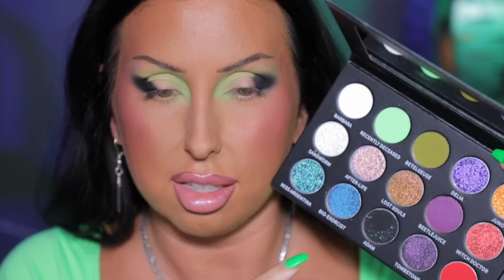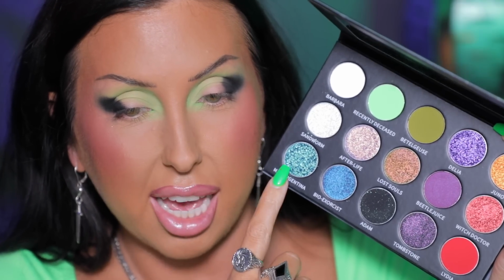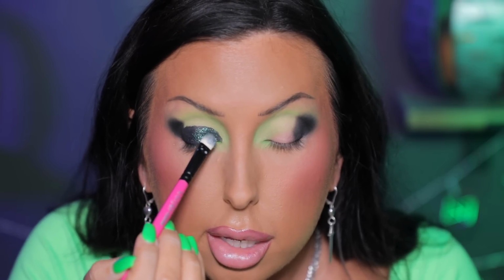Okay, so I've been thinking and thinking, what shimmer do I want to put on the lid? Because I have so many options, but I'm kind of leaning towards Miss Argentina down here, but I want to layer it over a black base. So I have this NYX SFX matte paint. This is Dark Dream. It's a black. I'm going to put this on the lid and then I'm going to go in with the Miss Argentina on top. We'll see how that looks. Okay, so let's just put Miss Argentina over this NYX paint.